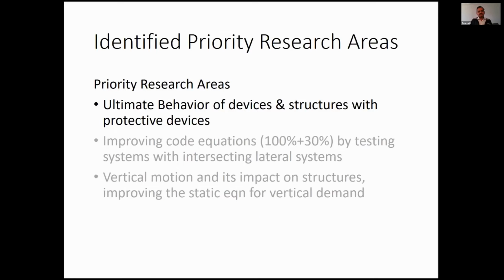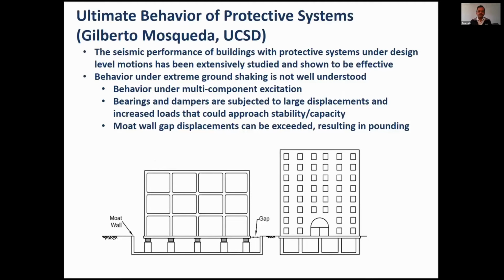Of the different things we discussed, we identified 3 topics, and one is the ultimate behavior of devices, as well as structures with the protective devices. And Professor Mosqueda contributed to this. At design level motions, that behavior is well understood. But what happens at MCE and with the superstructure yielding, how do these devices interact? And again, this facility with its size and performance capabilities will provide opportunities to test bearings to limits and study what happens to the overall structure and design.